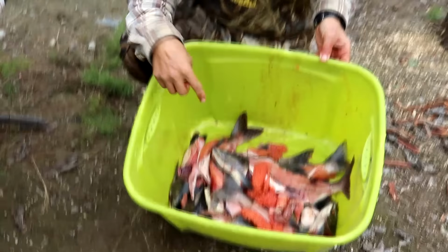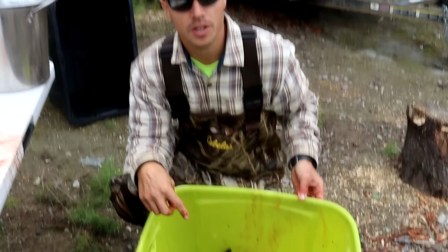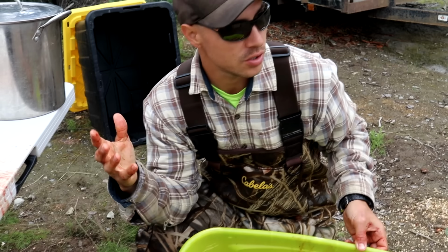So most of the time we use these fish carcasses for dog food. We just cook it down in a pot like this, full of water, and then we put it in jars and freeze it for them, but we have so much of that put away that our freezer is full, so this is gonna go into the compost for the garden next year.